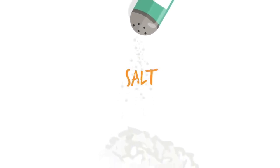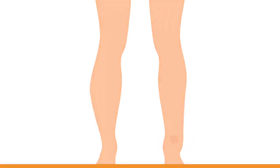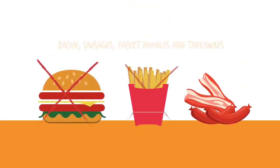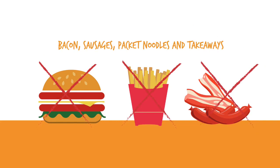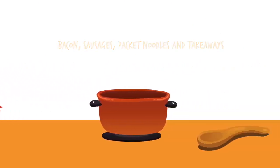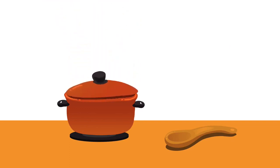Salt. Salt is in lots of foods that we eat. Having too much salt when you have problems with your kidneys can lead to water building up in your body. This can be uncomfortable, and you may experience swelling in various parts of your body, such as your legs. Your dietitian may advise you to reduce the salt in your diet by cutting out salty foods such as bacon, sausages, packet noodles and takeaways. Processed foods are also salty, so it's best to try and have homemade meals.